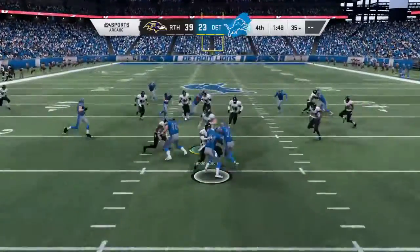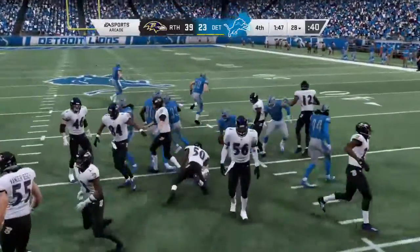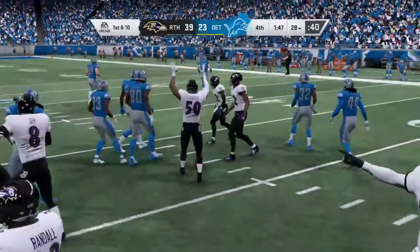This is taken at his 4. And he'll take it past the 25 and up to the 28-yard line.